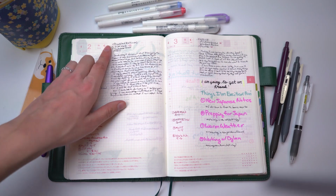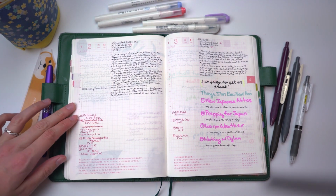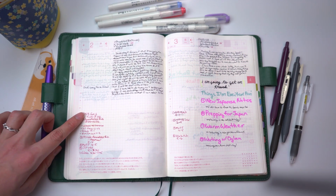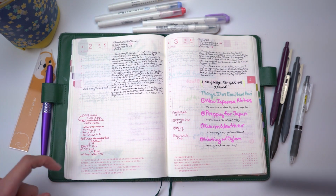In the day section, you can create your to-do list at this little top section. Then once you prioritize the tasks, make a list on the side of the timeline, mapping out what will get done when.